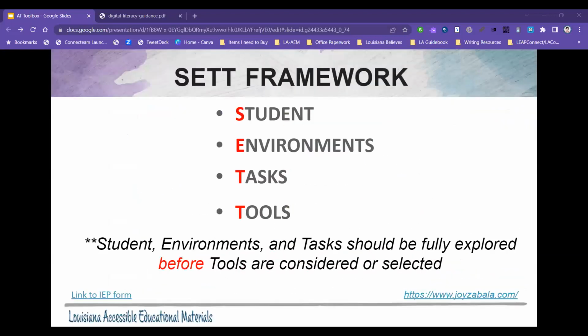So the SETT framework, like I was saying, stands for student, environment, task, then tool, and it was developed by Joy Zabala, and I have a resource here. I also have a link to the IEP form in SIR. Whenever you consider assistive technology, first you look at the student and their functional area of concern or need, and it could be from academic to cognitive, communication, motor, self-help, social. You want to also consider their current strengths and weaknesses.